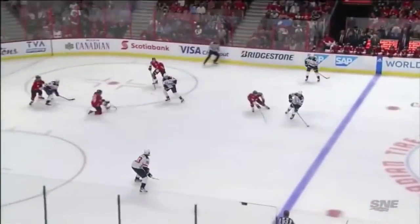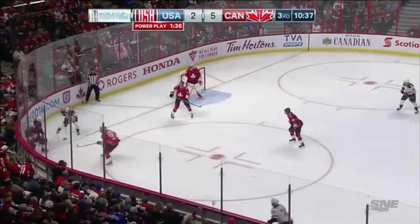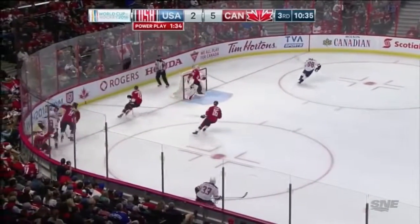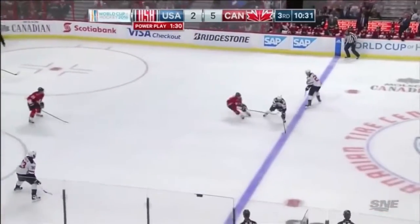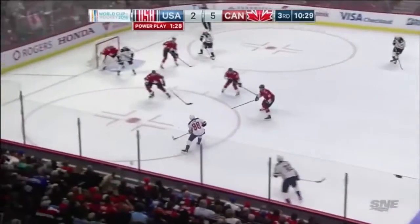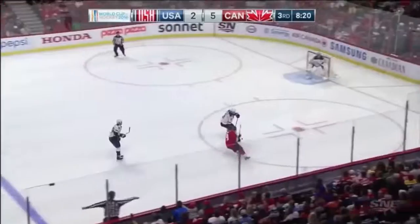Big Dustin Byfuglien, rip it. And there is that rip. Did not get all of that one, but the save is made by Crawford. Here's Kane chasing after that puck. He's got some room. Kane's going to go for a skate. Patrick Kane shoots. Crawford makes the stop. Then Duchene, this one looped in the air for Duchene to go get.